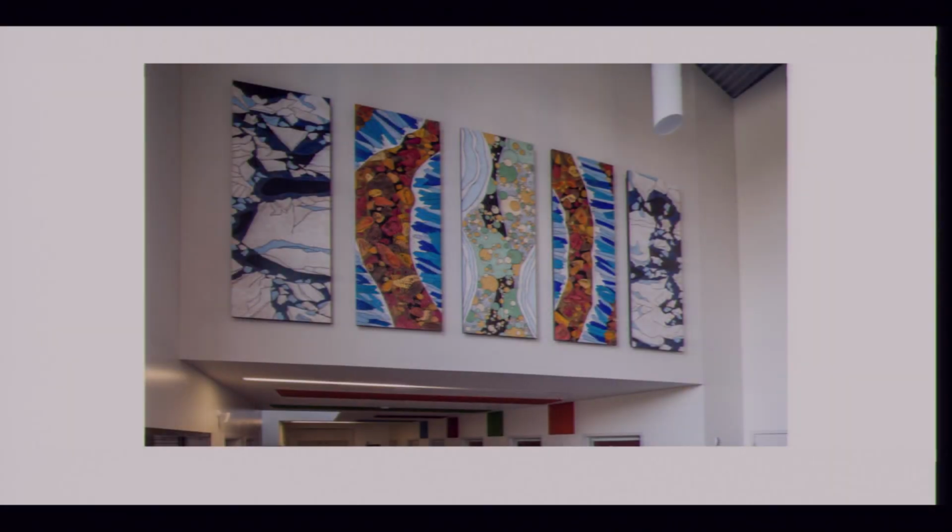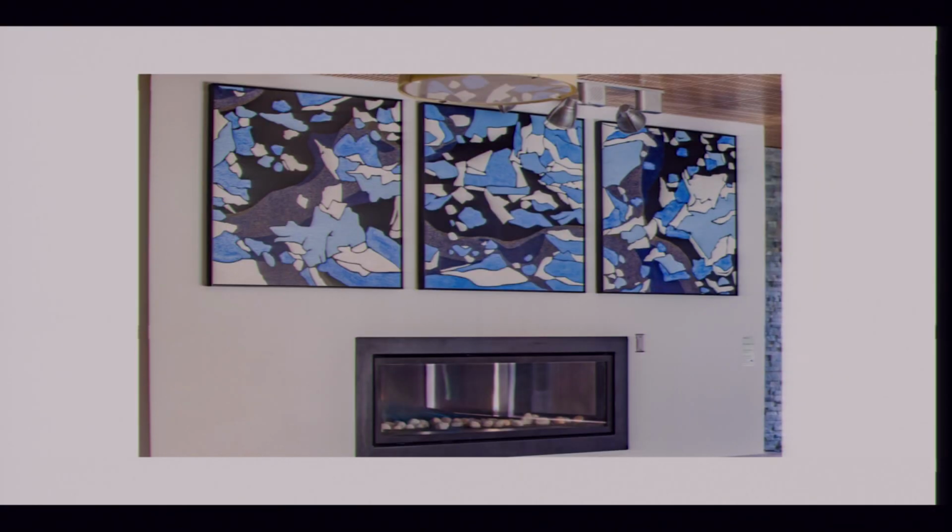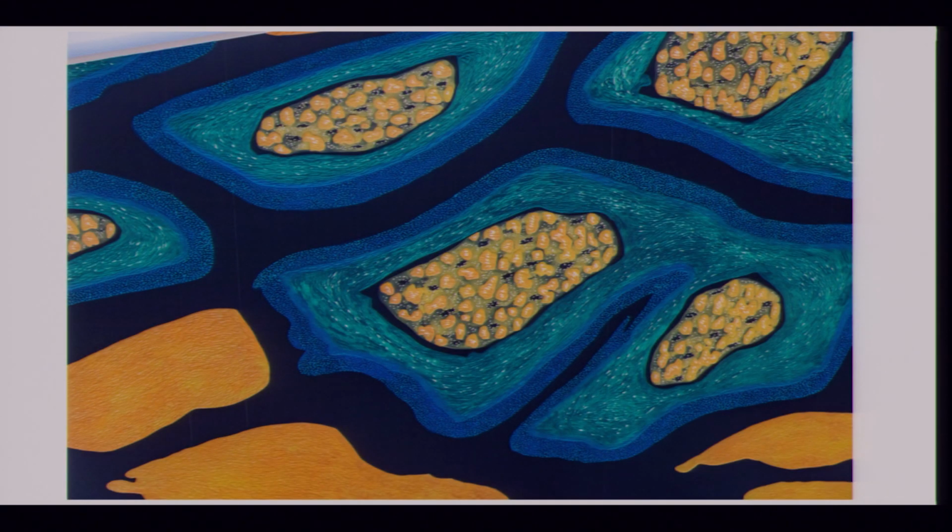This piece is at Pathways Junior Senior High in Palmer. This one is at the Kenai Peninsula College in Soldotna. And most recently, this is a series of panels that I completed last year for the new engineering building at the University of Alaska Fairbanks.